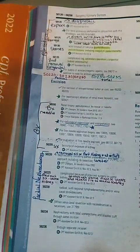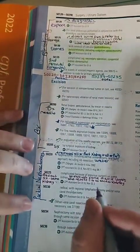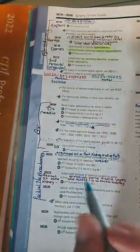That one's loading up. All right, this one is going to be the entire kidney removed. At least they're being direct there.